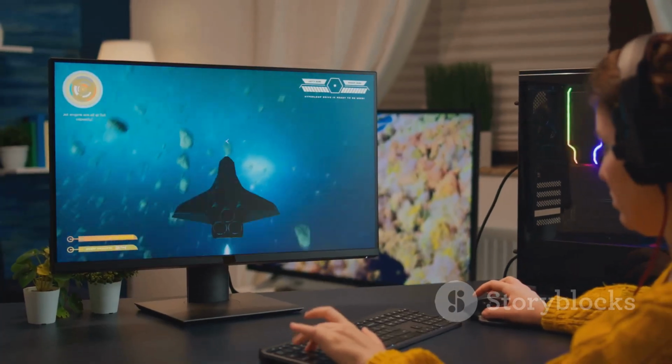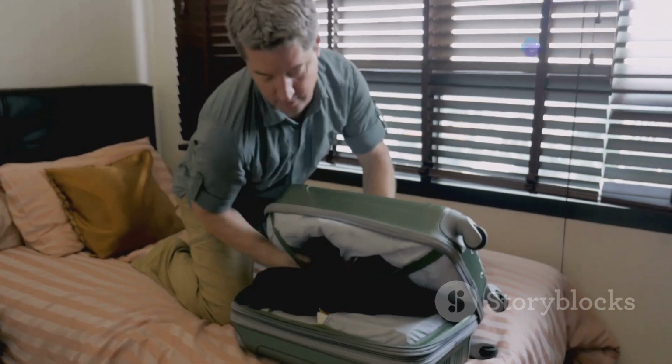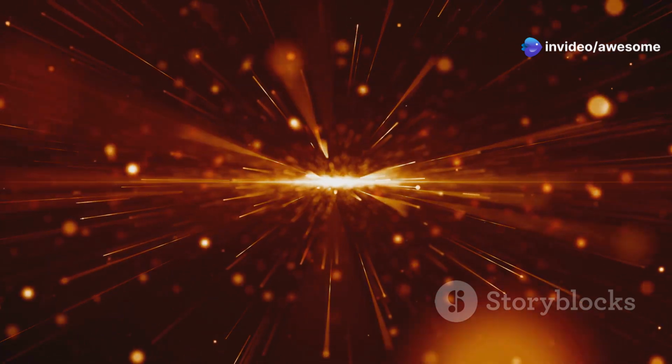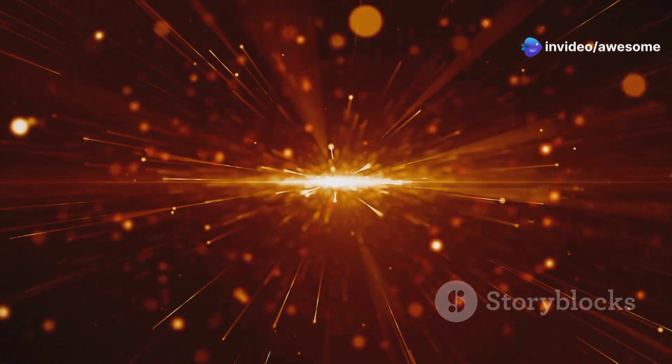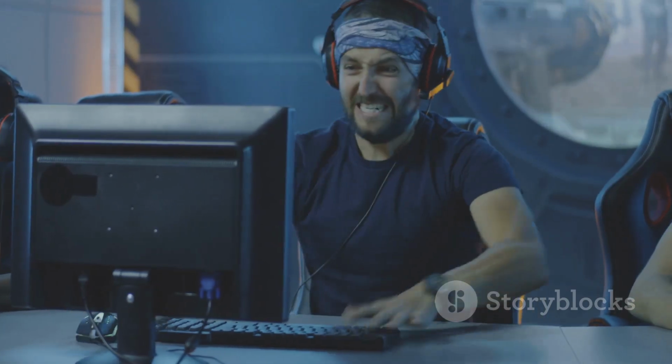We all know the struggle is real when it comes to VRAM. It's like trying to cram all your worldly possessions into a tiny suitcase. As gamers, we crave those glorious high-resolution textures and breathtaking visual effects, but our trusty GPUs often cry out in despair, their VRAM bursting at the seams.